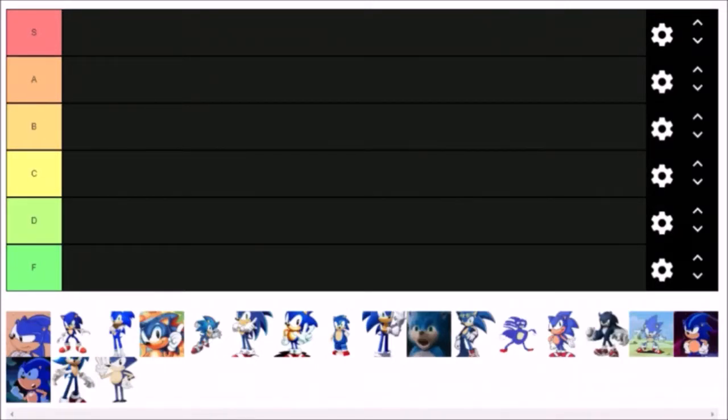So today, I figured, since these tier lists are all the rage, I'd give my input into it and make my own up. So these are obviously the different Sonic tier list is what I wanted to do. So as you can see, we got our contenders.